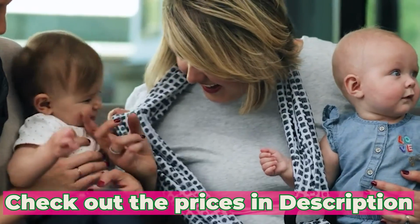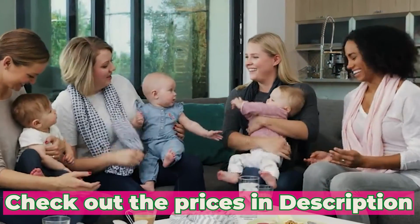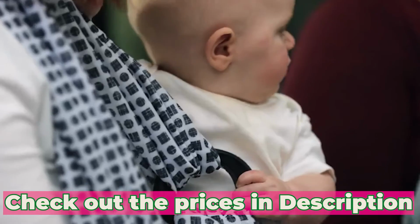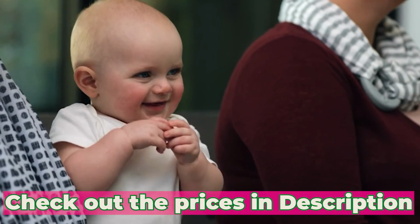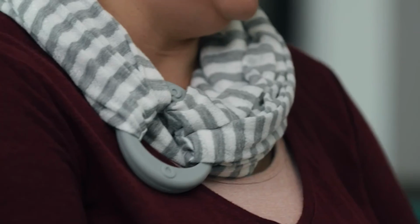Every Boppy product has a story. Hear that story from parents like you. I really loved how it's fashionable. You can wear it long, you can wear it short, double it up. And it's cute too. That's really cute. And it's affordable enough that you can buy more than one color. And I'm not breaking the bank to do it.